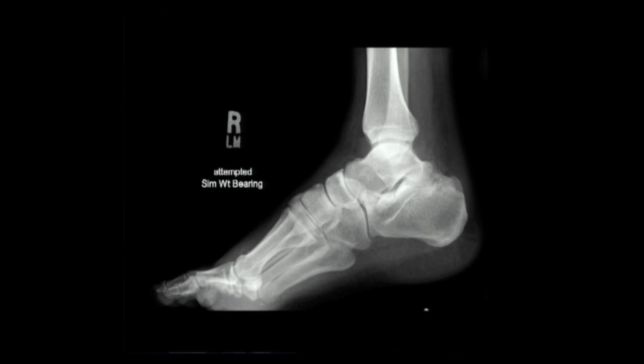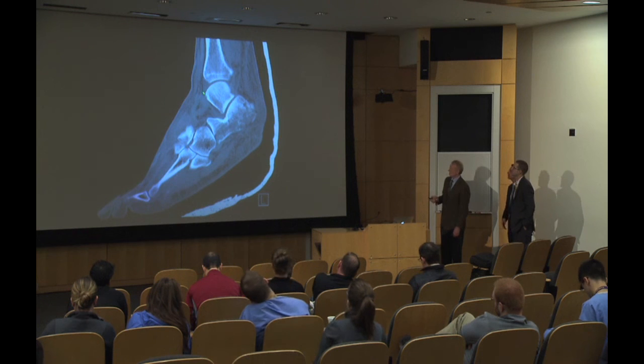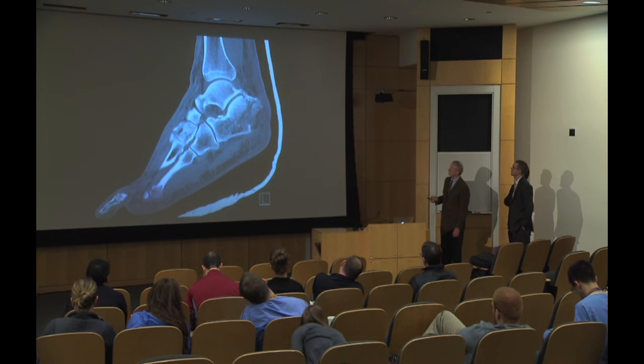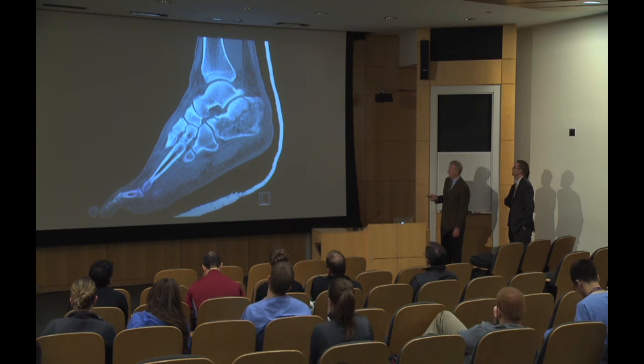So it's a modest reduction of Böhler's angle, actually, it probably would fall within the normal range if you measured it. The posterior facet fracture line follows all the way into the anterior process. There's some comminution that exits by the anterior facet, and the tuberosity itself is up.